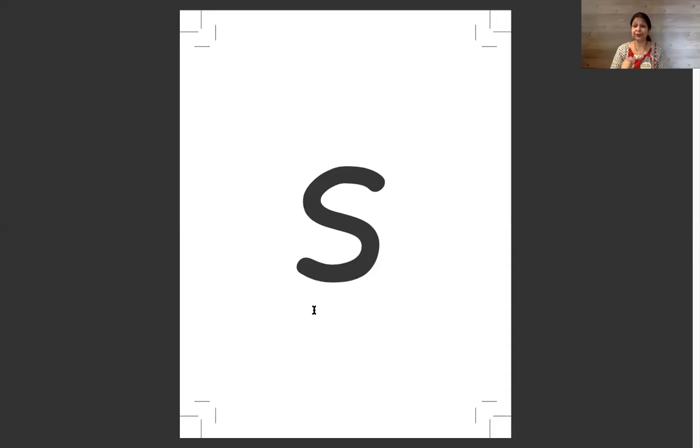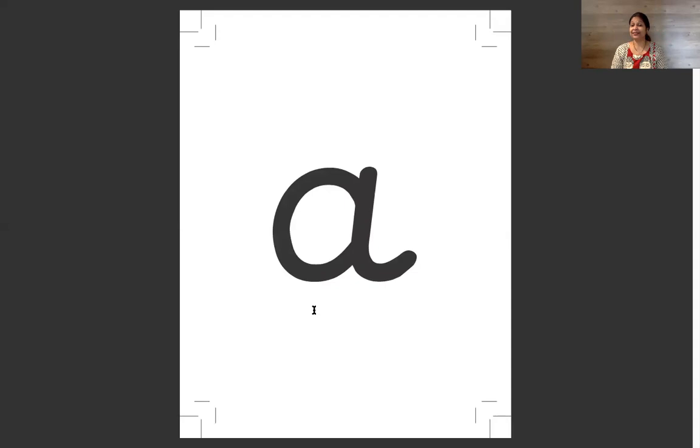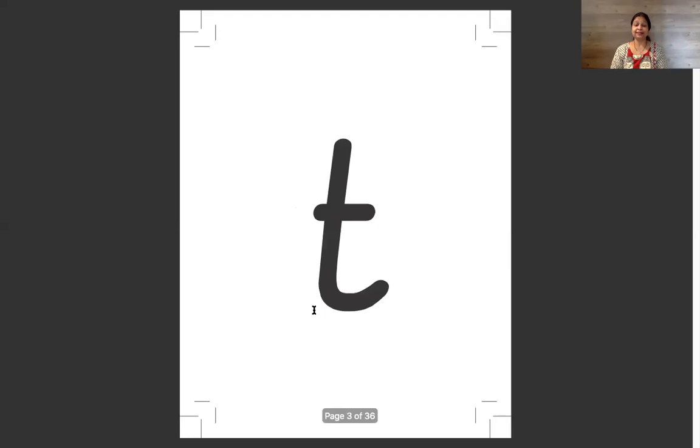And the first letter that you can see. Come on, children, teacher's waiting. Correct. The first letter is S. S is superb. Let's move on to the next letter. Next letter is, come on. Yes, that's correct. A says A. Now the third letter. Letter T. Come on, children, put on your thinking caps and see what is the sound of letter T. T says, let's do it with teacher.